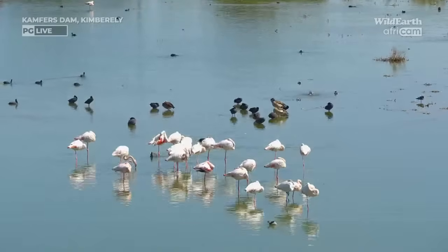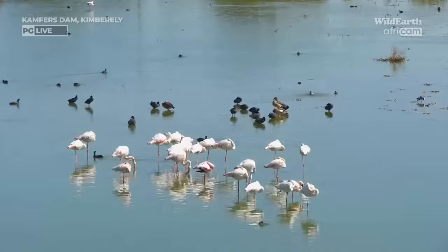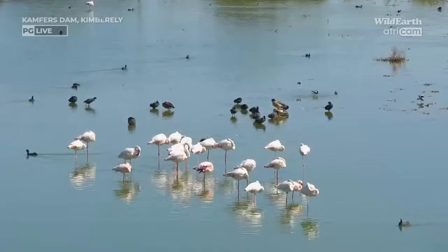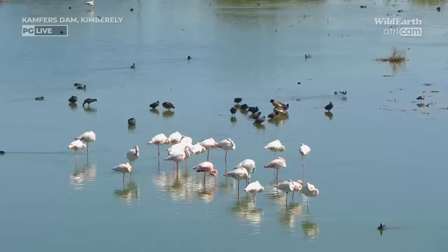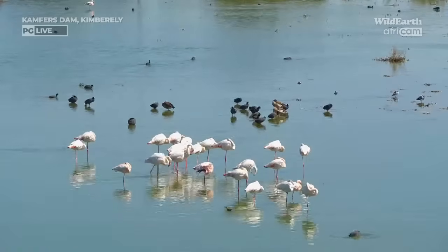And flamingos living especially in captive conditions, where perhaps they're not getting enough of those carotenoids, almost get a bit washed out. They can look very pale, almost white. But these guys are clearly getting everything that they need.